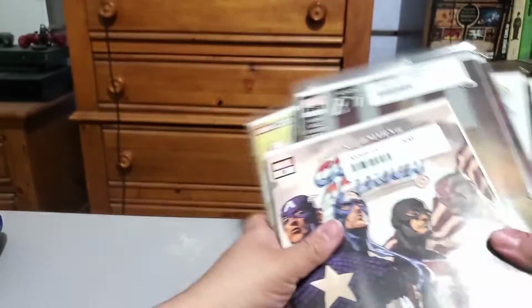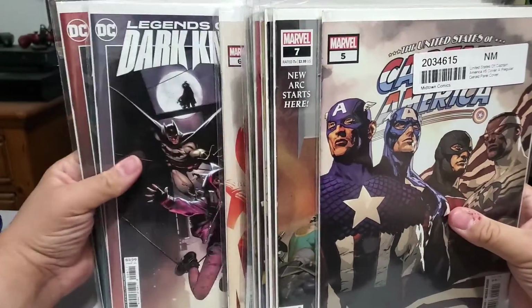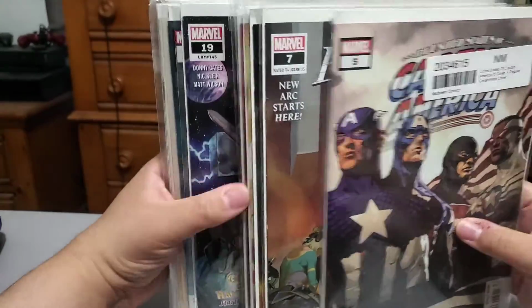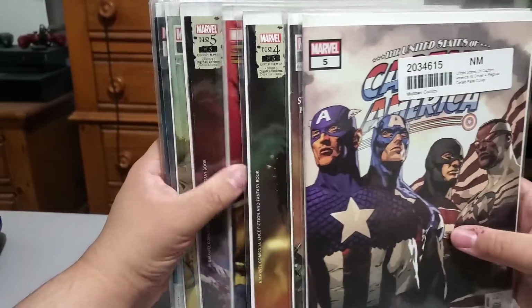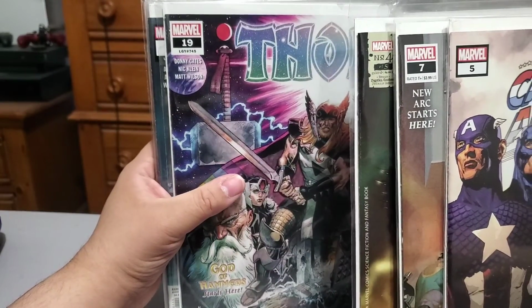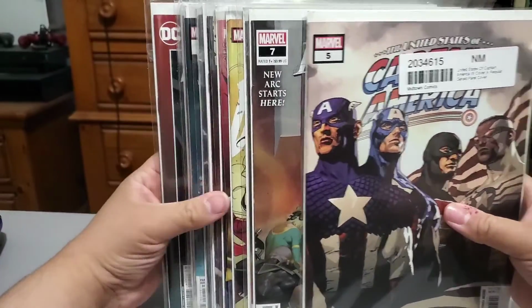That was November and December, so we got a lot of comics and a trade. A lot of doubles: 2 Legends of the Dark Knight, 2 Eternals issues, 2 of those Amazing Fantasy. Some of them haven't had 2 issues, mainly Thor. There was just 1 in that 2-month span because there's delays. But it is what it is. But we got these.